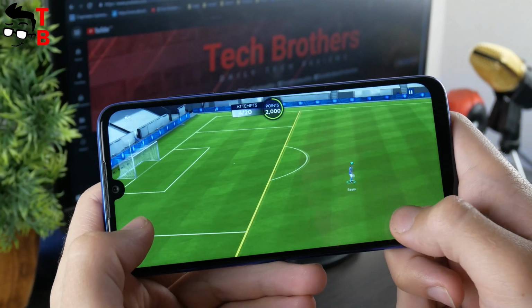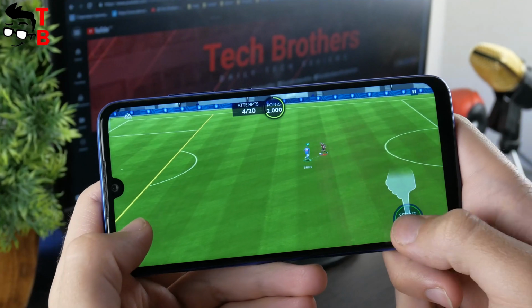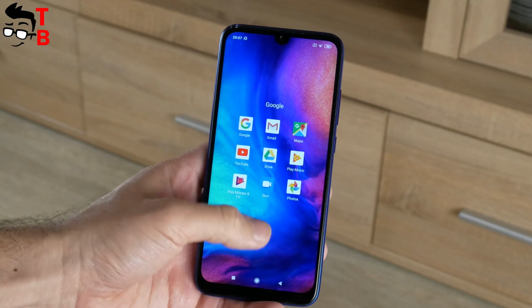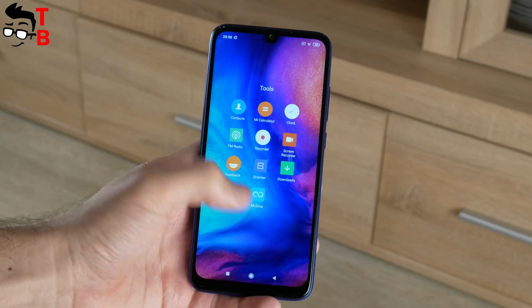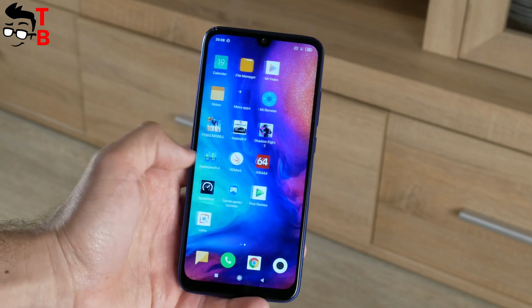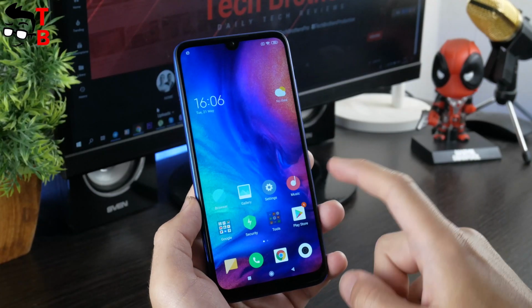Redmi Note 7 has very good performance for a budget phone. Although it is powered by a 2 year old chipset, and I would like to see a new processor from Qualcomm, for example Snapdragon 675 like Redmi Note 7 Pro, but the performance is still good for 2019.